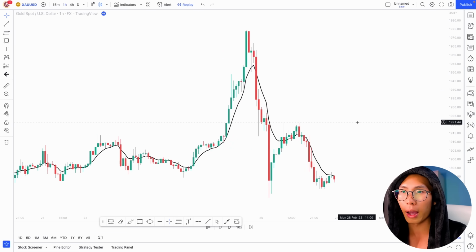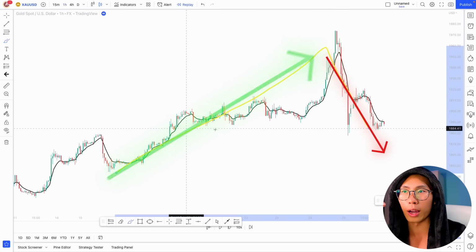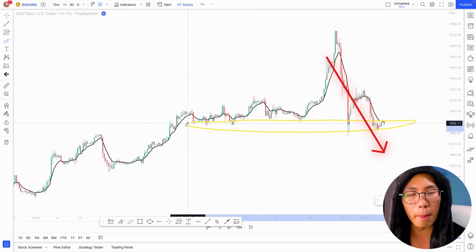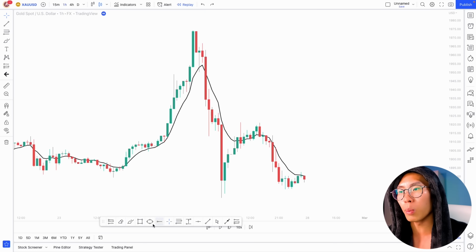So at this point of time, I have spotted a demand zone at this area here, because you can see this is a new higher high and price is making a new higher low at this area. So somewhere around this area here is a new higher low. Remember your market structure, guys. So at this point of time, I've spotted a demand zone somewhere around this area here.